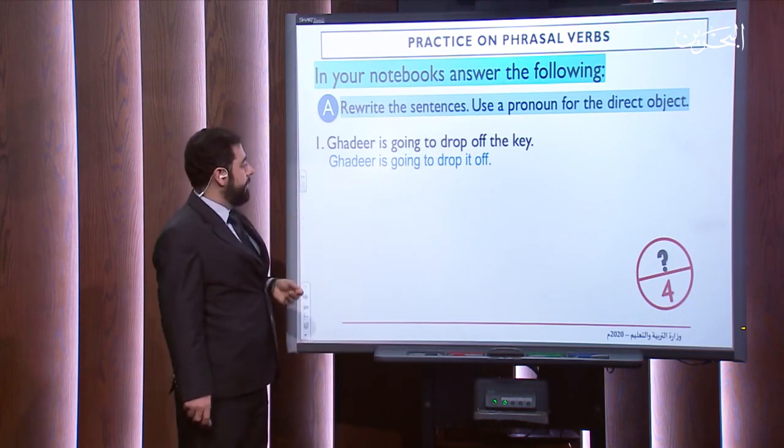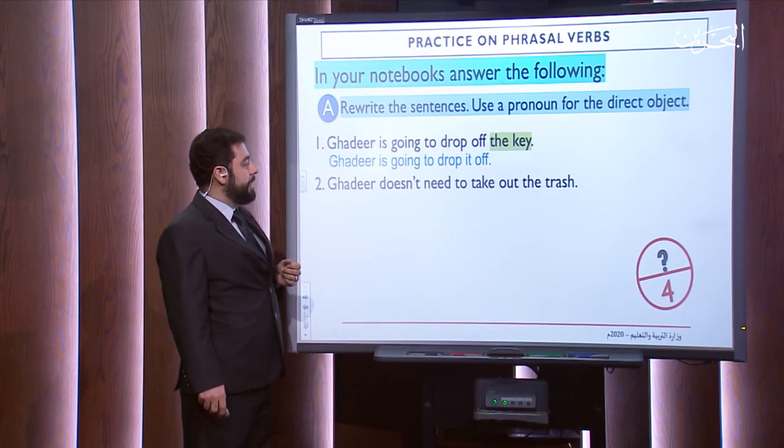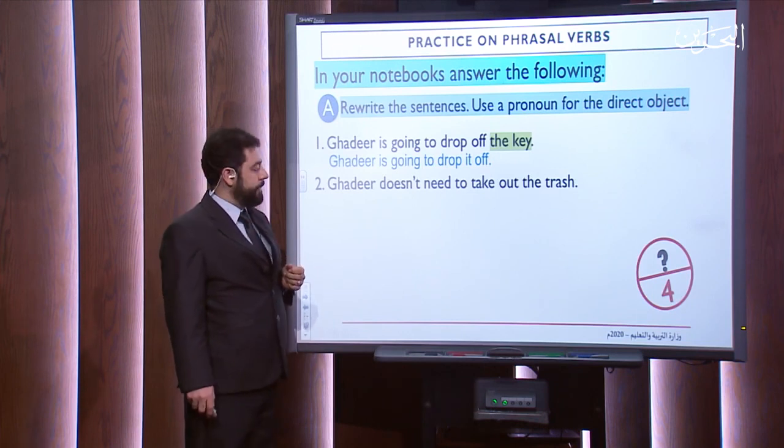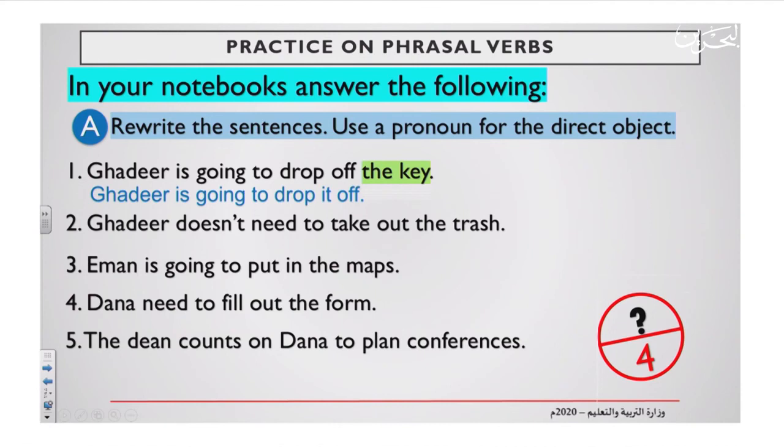Okay, we have 2. Ghadir doesn't need to take out the trash. Iman is going to put in the maps. Dana needs to fill out the form. The dean counts on Dana to plan conferences. Now, these are 4 sentences, and you have 3 minutes to do them.